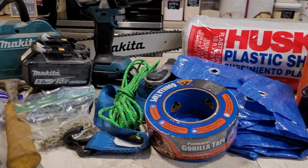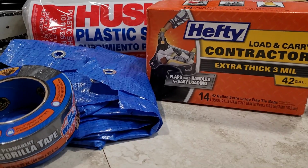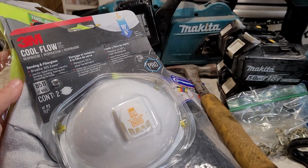And finally, we have tools and materials that would be needed for cleanup. Some of these items can also be used to help ready your home before the storm. We always want to think of safety first, so make sure you have some protective items.